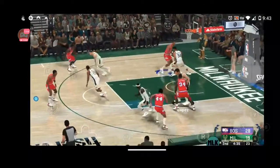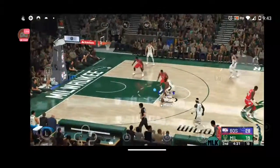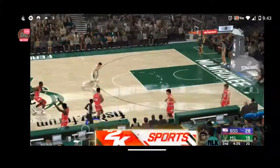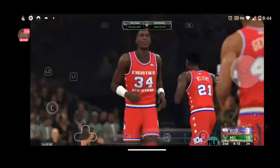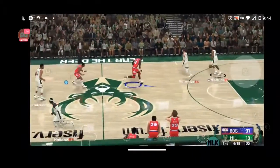Abdul-Jabbar in the post. Giannis is there. Middleton outside. Good D by Wilkins. Another rebound hauled in. They're hitting the glass with a lot of passion. Guys, that's been the key to their lead. I mean, simply put, the effort they've displayed on the glass has been the difference.